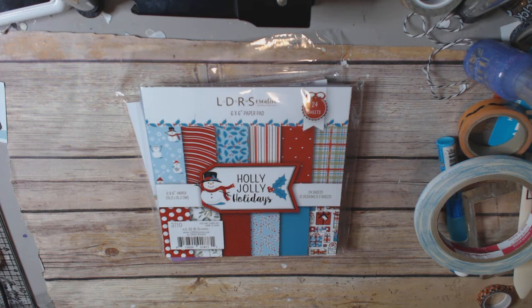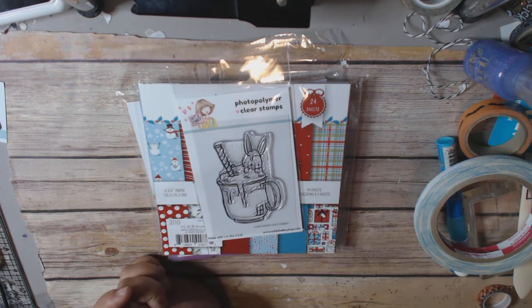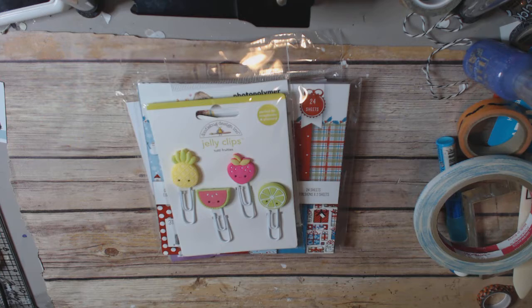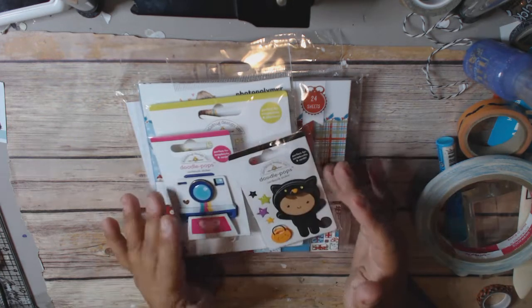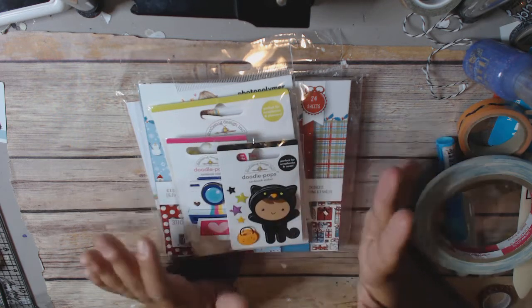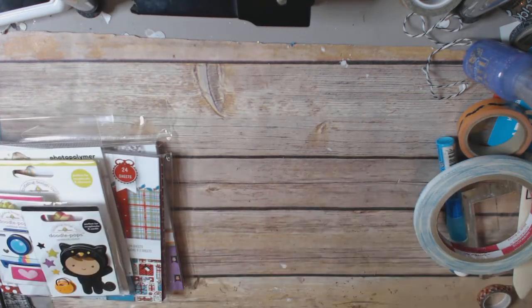And she had a special going on. Geez, I'm trying to remember what it was. If you bought one of her stamps, this is the one that I bought, called Sweet Surprise, then she'd throw a jelly clip in your order for free. So I did that, and then I bought a couple more Doodle Pops because I just love them, and I think they're going to be really fun to make some really quick cards. So I did get that from the Not2Shabby shop, and then I bought something from Peachy Cheap.